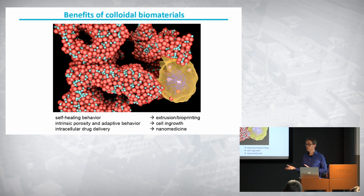These materials are intrinsically porous, so you don't need to add any porogen, because due to the self-assembly there are particle-rich areas and particle-poor areas, so basically the formation of pores by themselves. And since these interactions between the particles are non-covalent, so basically reversible, we also observe that the materials behave in a more dynamic, adaptive manner, and that opens new opportunities for enhanced cell or tissue ingrowth.